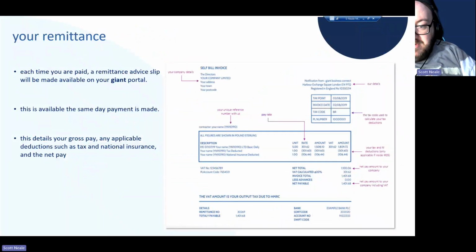Each time you're paid, we will generate a remittance advice slip, and these will be available to you on the Giant portal. It will have your information such as your company details, your unique reference of ourselves, your pay rate, our details, the tax code used to calculate the deductions, and your tax and national insurance deductions if you are inside IR35. It also confirms the net amount paid to your company, including VAT if VAT is applicable.